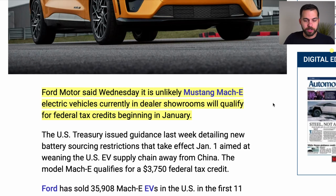So Ford alerted some dealers today, according to Automotive News and a few other reports, that they are expecting the Mustang Mach-E EV credit to drop to 0 on January 1st. We've seen from Tesla, they said for the Model 3 that that's expected to be cut in half. Sounds like the Model Y will continue to get the full credit, at least for the time being. Mustang Mach-E, though, not in that situation. It sounds like that will completely be removed.